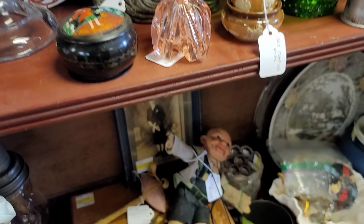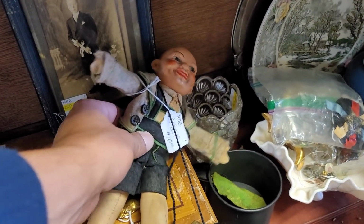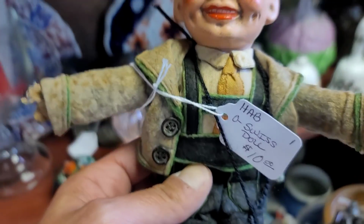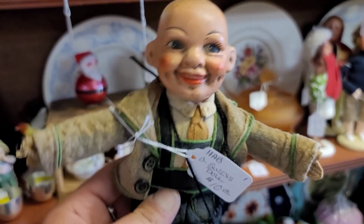Got some perfume bottles, and down here I see this little creeper. Look, he's a little Swiss doll. I do believe he would have had a hat at one point.